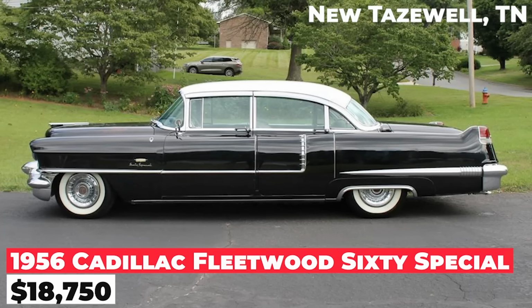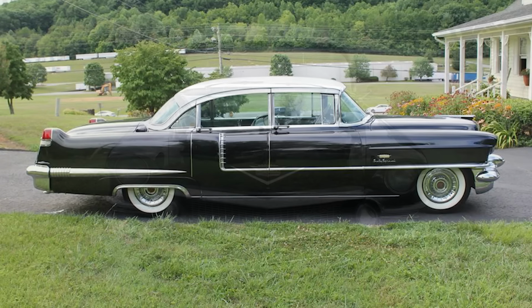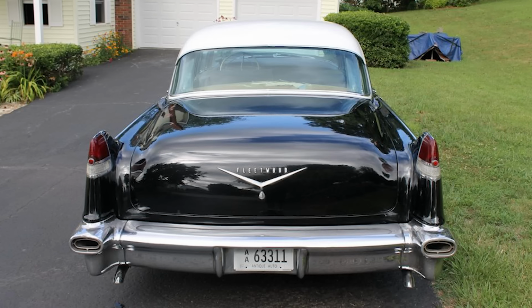Up for sale after nearly 20 years of ownership is this 1956 Cadillac Fleetwood 60 Special, offered at $18,750. This classic Cadillac has been regularly driven, garage kept, and well cared for, maintaining much of its original condition, including paint, interior, and engine.